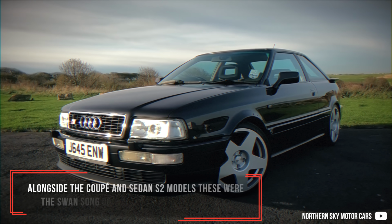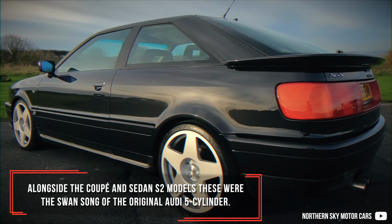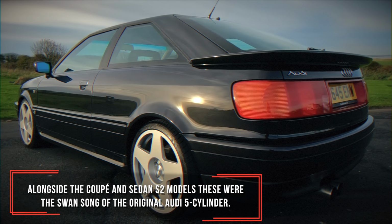Alongside the coupe and sedan S2 models, these were the swan song of the original Audi 5-cylinder.